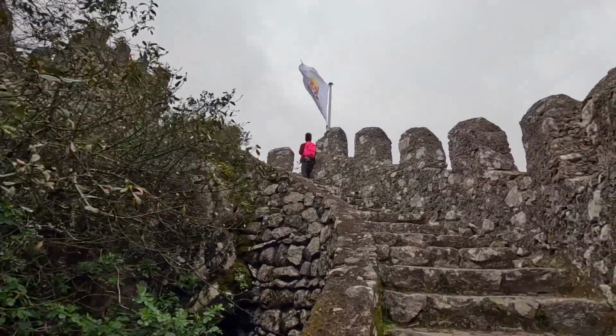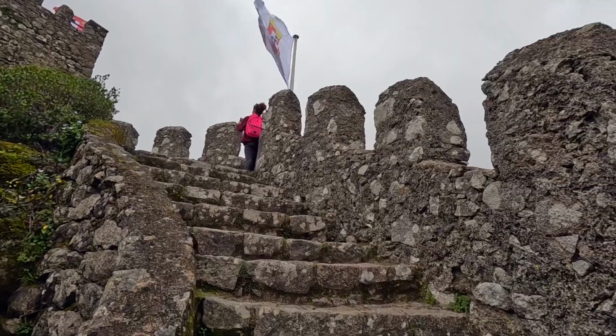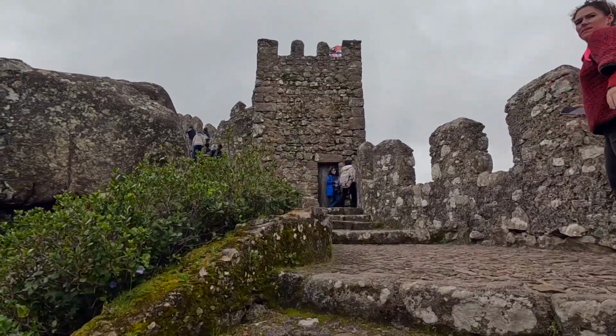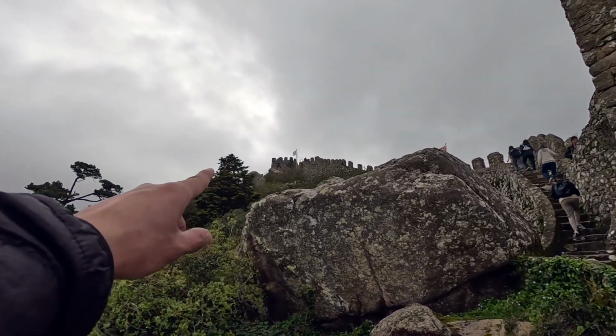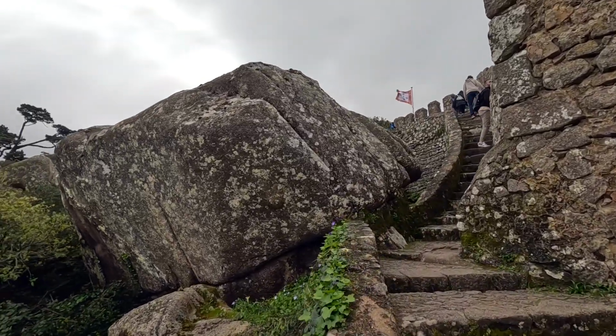But if you want to hike halfway, it's free. But once you reach this area, you will have to pay. That's exactly what I did. Now I'll go all the way up, and I hope it doesn't rain.